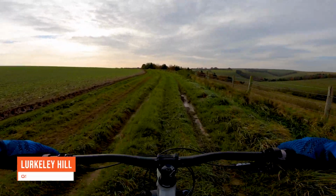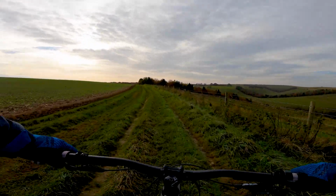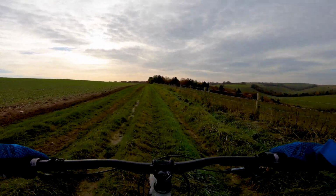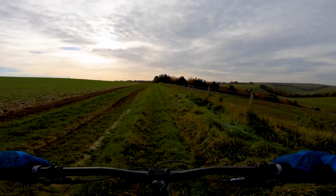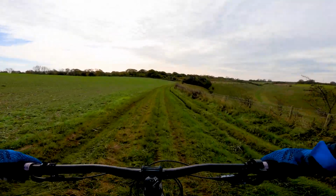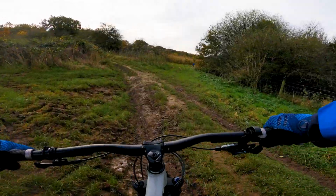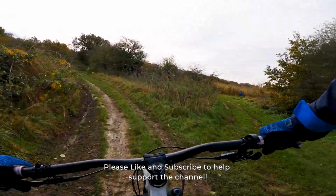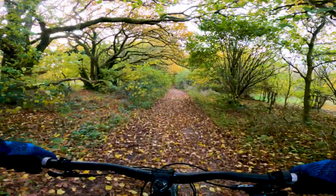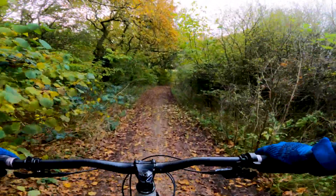Perfect conditions today, considering it's November. Trails are really quite dry for this time of year, and the weather's really nice, not too cold. Patches of sun now and again, ideal. So just heading up towards that line of trees at the top. A little further on we'll be joining the Wansdyke. It's nice, isn't it? Lovely colours at this time of year in the trees.